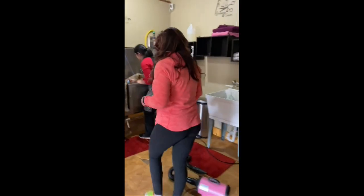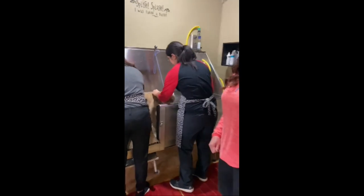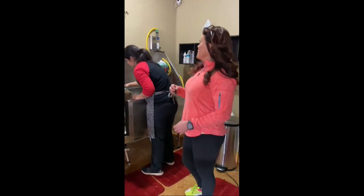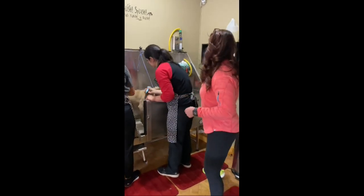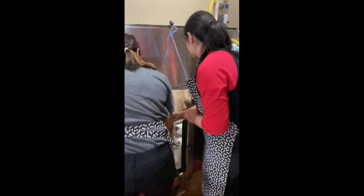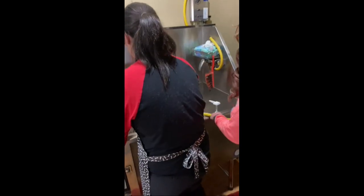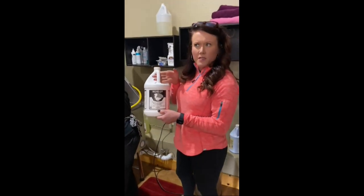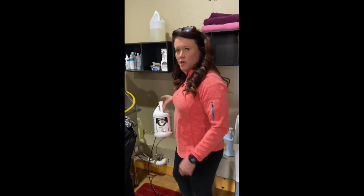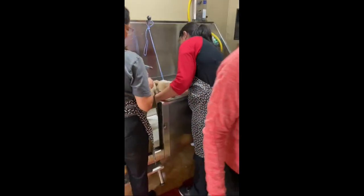That looks like one of those really fancy tankless water heaters. So the shampoo actually comes through mixed with water, and it shampoos the dog while the girls are washing it. It comes out through the hose. We also carry Skunk Off, which is a product that we've been using a lot lately. We've had several dogs come in that have been sprayed by skunks, so that's a popular product that we use also.